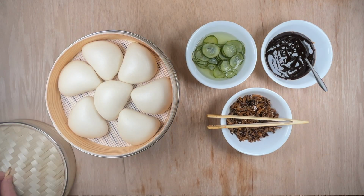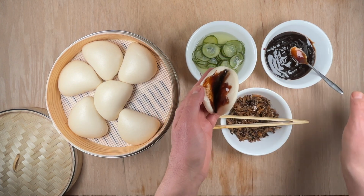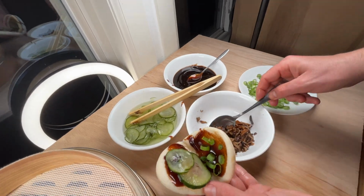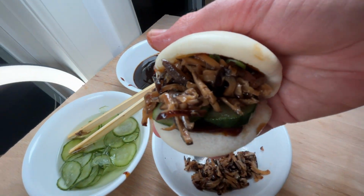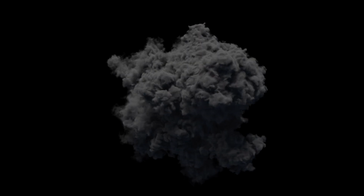To assemble, split the bun at the seam. Be careful, they are delicate. Apply hoisin sauce generously on both sides. Sprinkle scallions on top and place a few slices of pickle on the bottom. Scoop a heaping tablespoonful of your cooked mushrooms, gently land it in the middle, and in one fell swoop, stick it in your mouth. Every second counts here, so be a professional and eat immediately.